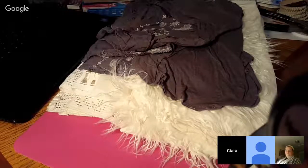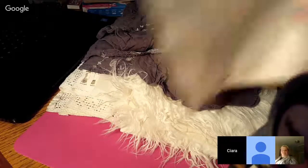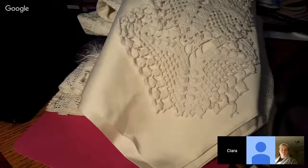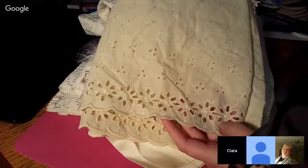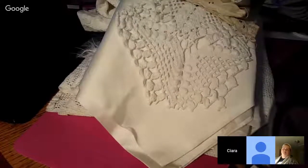I love the lace. The lace is just so old and gorgeous. The whole thing's beautiful. You can make a lot of fun things out of that. So there's that. And then you get some of these doilies. And then you get a piece of this beautiful cream colored eyelet lace.